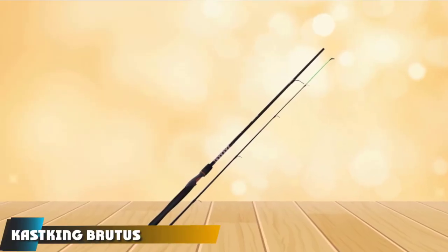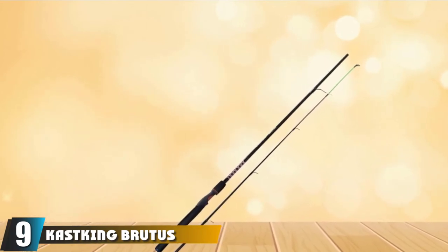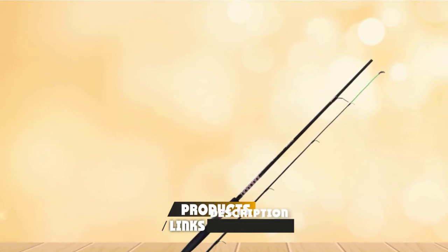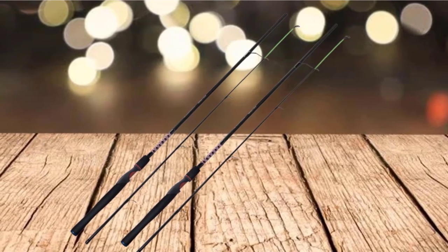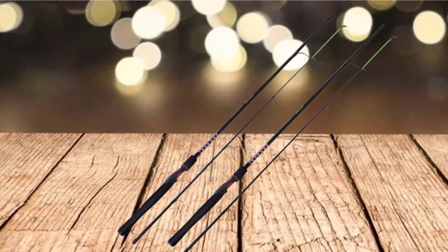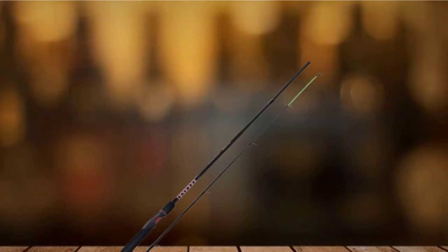Next at number 9, we have KastKing Brutus Spinning Rod. With its carbon fiber and composite glass construction, the Brutus Spinning Rod is designed for impressive durability without compromising performance. The Brute Tough composite blanks are tailored to extreme conditions and hard-fighting fish. These rods also all feature a charter-level strike tip for increased sensitivity and detection of strikes. The line guides match the rod in sturdiness and are braid-ready.